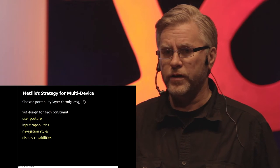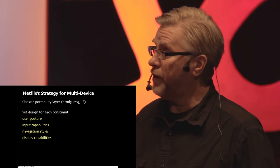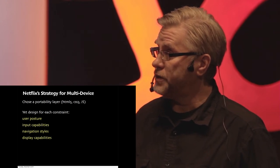If you design for constraints first, or mobile first, or TV, and keep those in mind, they force you to think about simplicity, which is a good thing. Choosing a portability layer was a luxury that not everyone in the room has, but you can think about an HTML5 strategy where a native app wraps content that can be pulled in through HTML5, shared with what you do on the web, and you can share some of the same markup. Although at Netflix, we didn't actually share the same markup because we were iterating so fast in all four channels that we didn't want to be constrained by having the same code base. So, just an interesting point there. Designing for all four of these constraints.